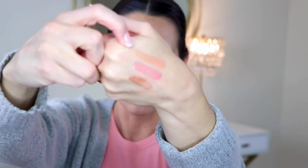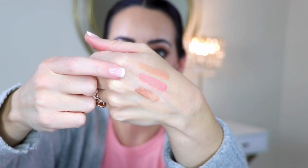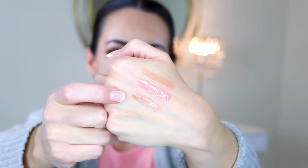What's nice is the applicator on both of these lip plumpers, the Maybelline one and the Milani one, are nice and large. I like a nice large applicator. That came out awkward. So we have the shade Champagne. We have Sparkling Pink here in the middle. And then on the bottom here, we have Natural Luster.